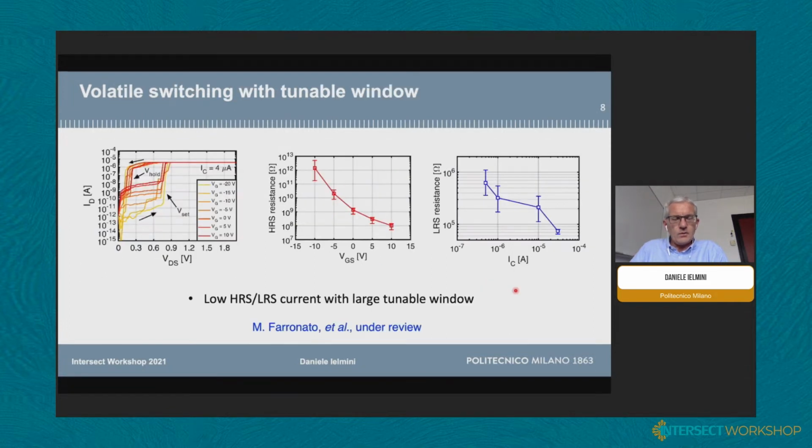And you might wonder, what is the advantage of having this memtransistor? You just have one additional terminal, but can you take advantage of that? And the answer is yes. And this shows repeatable IV curves where you can see the set transition and, well, it's not a reset transition, it's more like a recovery from the low resistance state to the high resistance state.